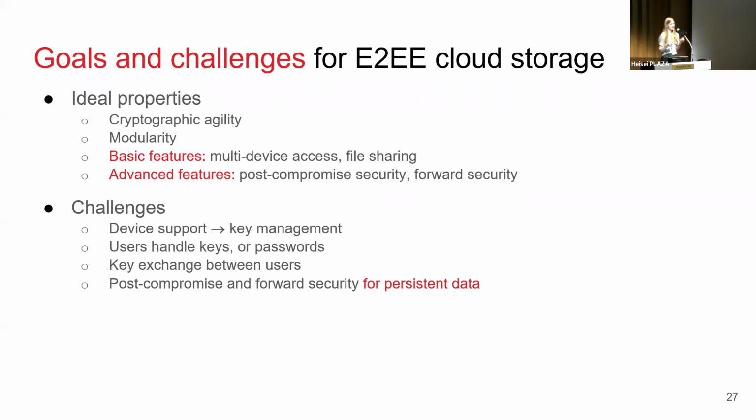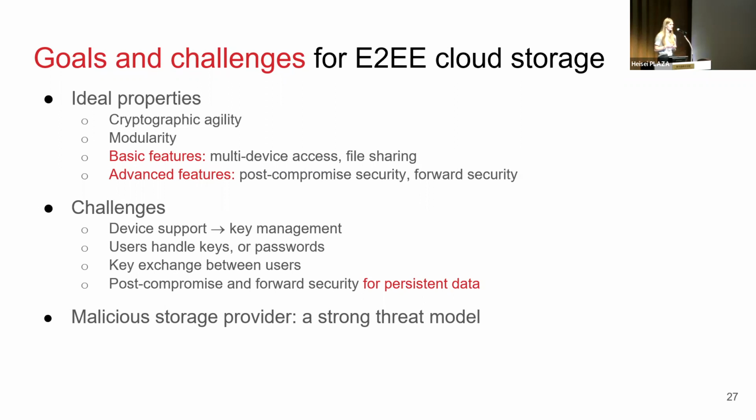Users want to be able to come back and access their files over and over again, which means that we cannot easily use ephemeral secrets to protect the files. And this makes achieving post-compromise and forward security more challenging. And these challenges stem at least in part from the fact that we're assuming a very strong threat model where we don't want to trust the storage provider for essentially anything beyond availability. However, somewhat paradoxically, we're trusting the providers today with the challenging task of designing the cryptography that's supposed to protect our data from them. And as we see in the case of Mega, this doesn't always work out.